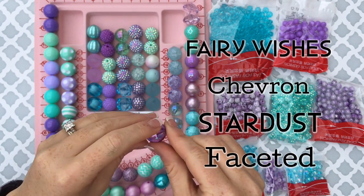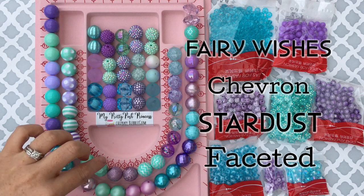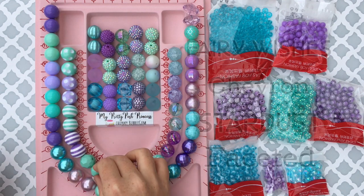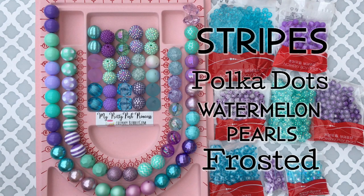Super pretty. It's kind of like a clear with a little bit of an AB shimmer twist on it. Following that is the Chevron in winter green. Then we have a lavender Stardust bead. Then we have a faceted solid in a winter green. Really pretty. And then of course, very traditional stripes and polka dots.